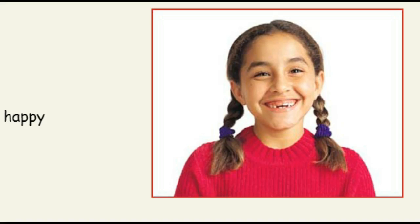On the screen, you have a card for happy. Can you guys say happy? Now the base word happy can have the letters ER added to show that we're comparing two things. Like, listen, happier. Now you say it. Happier. The word happy can also have the letters EST added to show that we're comparing more than two things. Listen, happiest. Now you say it. Good job.